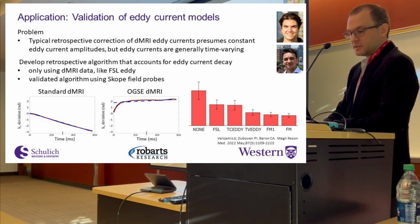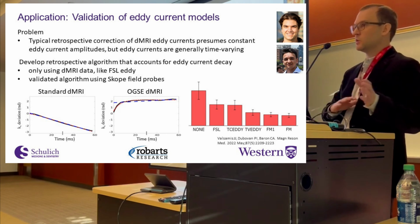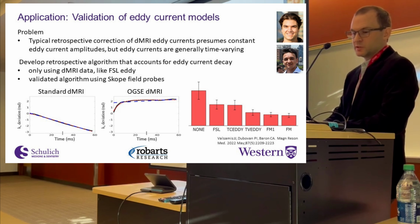Right, and then this is kind of the last published thing that I'll talk about, and this is more of an application. So far it's just been all solving problems, trying to get the best images possible. Here we're actually using the scope system to help us out with something a little different.